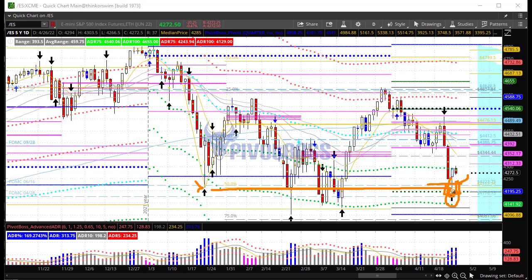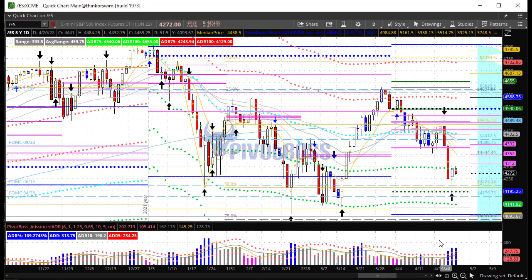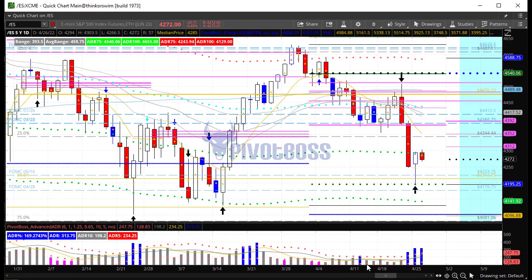a decent, strong enough low that could send us back toward 43.92 at the very least. That could be a very high probability target over the next 1 to 5 days. The reason being, this was a strong impulsive sell-off down to this strong impulsive low, and now the tendency here would be to snap back to the midpoint and establish a new key range.